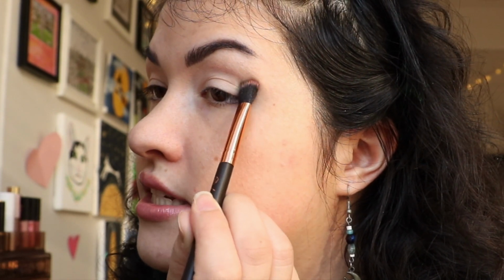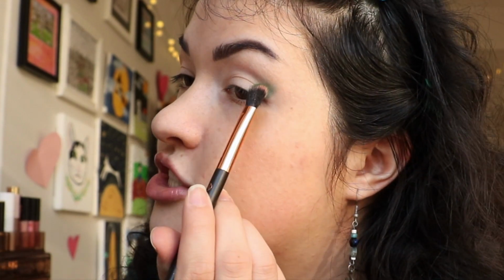Ooh, okay, that's nice. It looks really true to color on the eye as it does on the pan, which sounds like a given, but sometimes you'll see a shade in a palette and you'll put it on your eye and you're like, how can this be the same color? I don't believe you. But this one looks exactly the way it does in the palette as it does in the eye. Wow, how exciting.